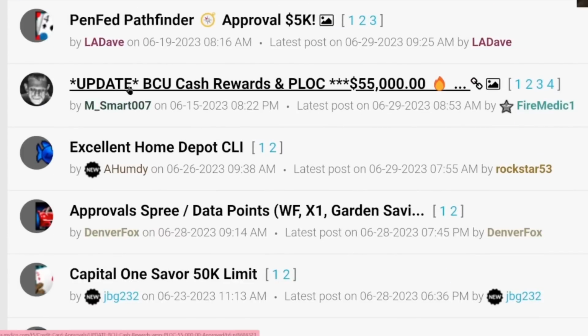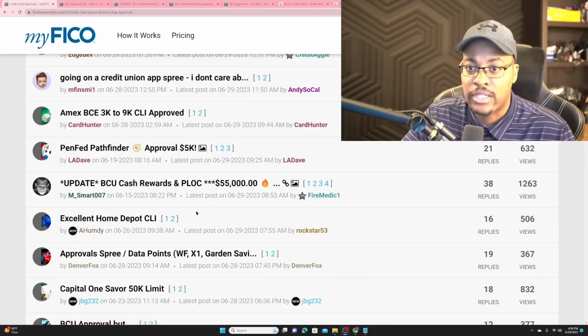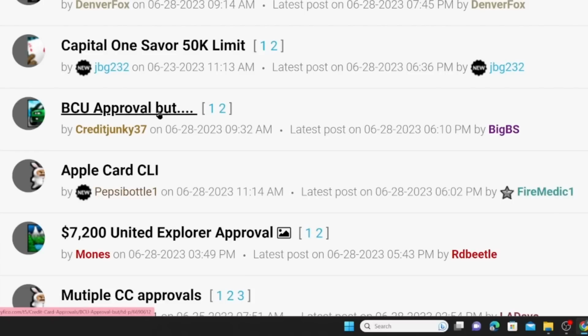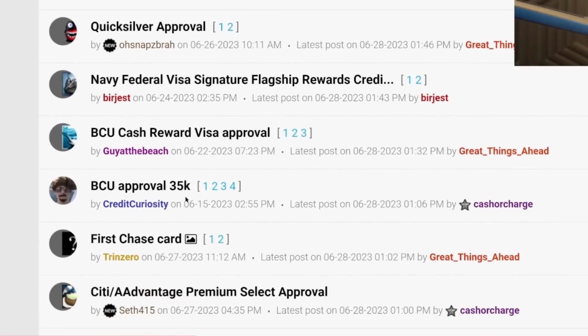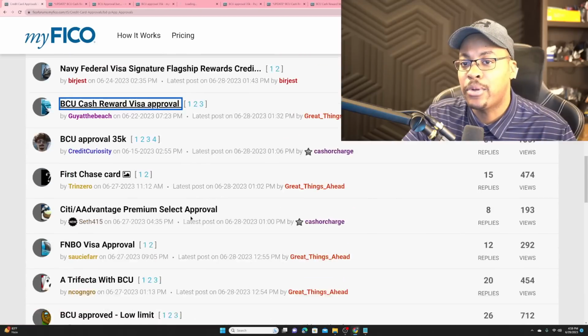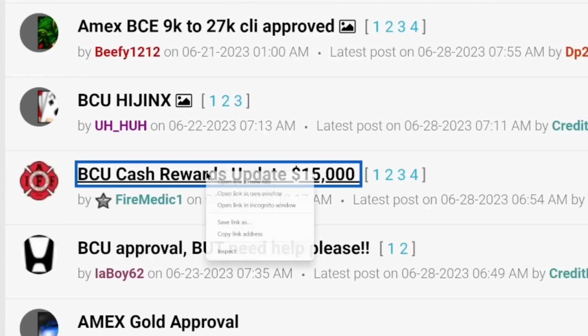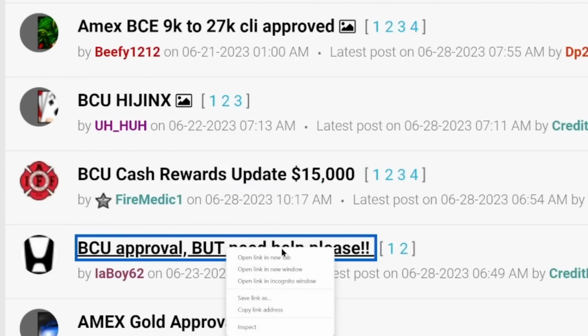So as you guys can see, people are on this BCU train, right? Someone said they were able to get BCU cash rewards and PLOC, which is a personal line of credit, $55,000. And we'll dive into all of these different data points individually. Here's another one, BCU approval. Keep going down, BCU. So people are getting approved for BCU. And as you can see, these data points are recent, right? This is June 28th, which was yesterday. So a lot of people were able to get approvals with BCU. I think we have enough, but there's probably more, right? You see all these people getting approved for BCU, all these different approvals right here.